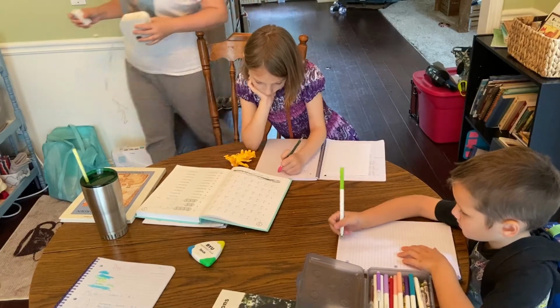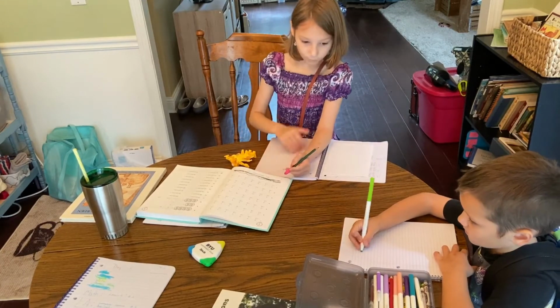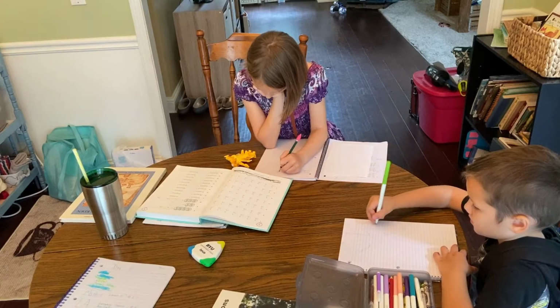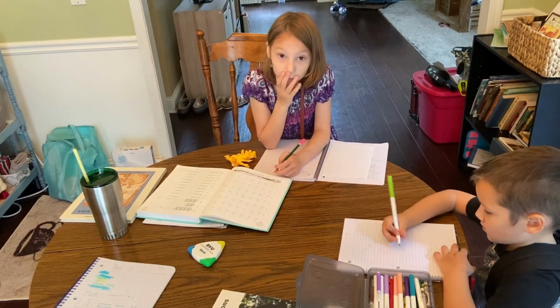And now we're going to pause the video in just a moment so that Ian can do his drawing and I can print a label, because I can't currently print a label while I'm recording. Why?